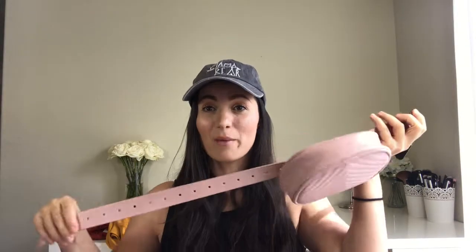Found these belt purses. I think that's what they're called. It is by New Boundaries. It's in the size small/medium. And this one is like a baby pink. It is so cute. This is perfect when you're running errands. You just gotta, let me show you guys. Just put it around your waist like this. And yeah, it is just perfect. Guess how much I paid for this?